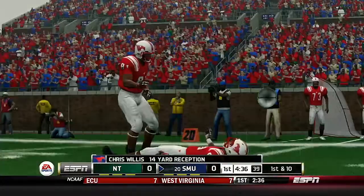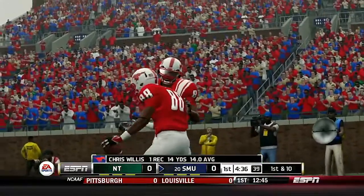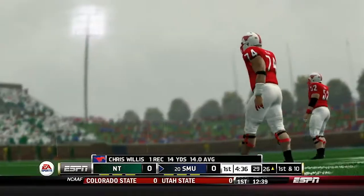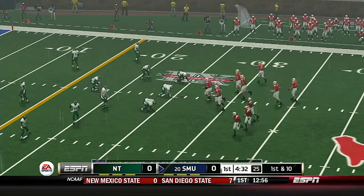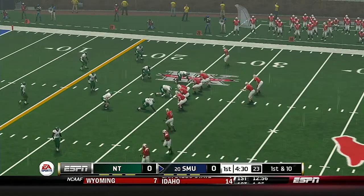They bring him down around the 26-yard line. A part of any quarterback's arsenal should be the ability to sell the run with a good fake. He does a really good job here on the fake, and then they pick up some nice yards.